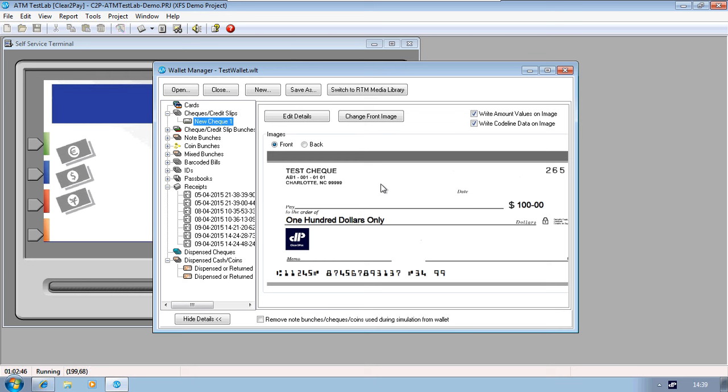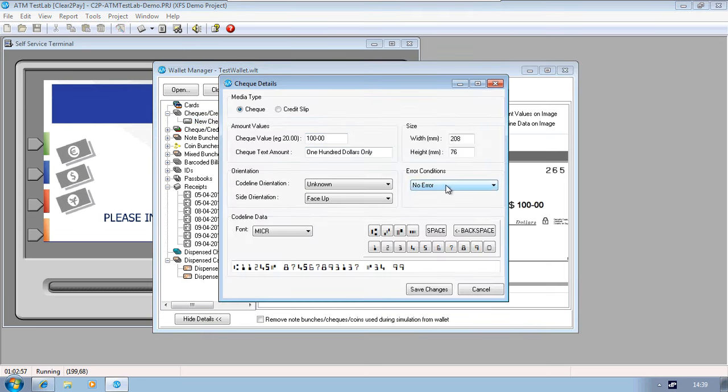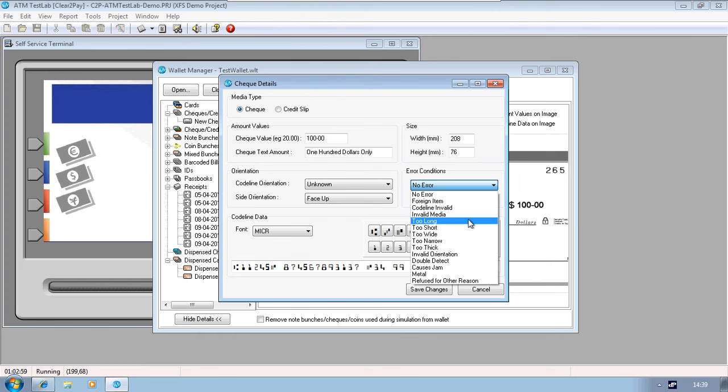So with these media items, what we can do is create an unlimited supply of virtual checks or virtual notes with varying properties. So maybe, for example, I want to do some virtual hardware testing. So maybe I'm going to set this check as being too long. So this kind of stuff is real easy in the virtual world. So I just deposit my virtual check that is virtually too long into my virtual ATM, and then that error response code will be sent up to the ATM software, which is under test, and then that will allow us to verify that your ATM software can cope with a check that is too long.